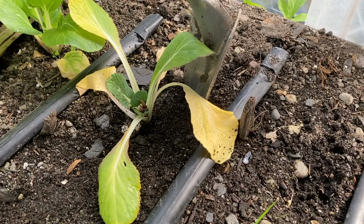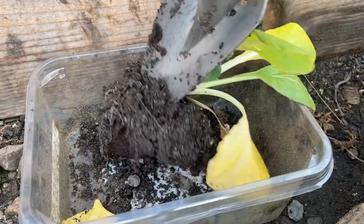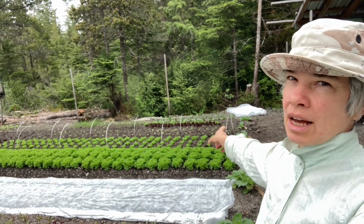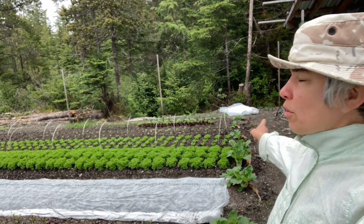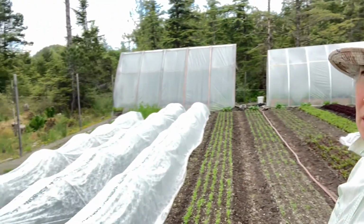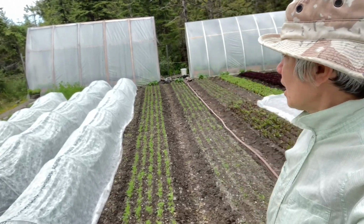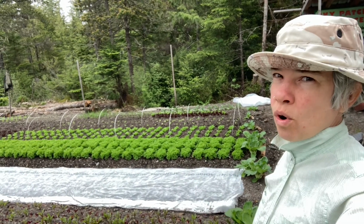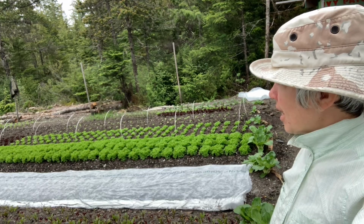See if we have root maggots. Okay, what do we have? What's going on in here? Little maggoty things. I've got my little 9-gauge wire hoops, so I got them spaced about 4 to 5 feet. And I'm gonna throw some Agribon row cover over, like I have here with the kale and the chard. And yeah, cover them up, and that heat, that warmth does seem to really help them grow. So that's the plan, Stan.